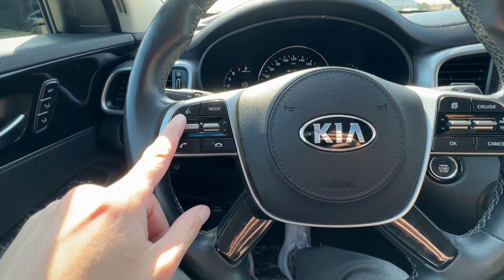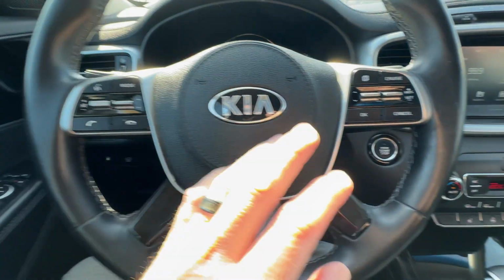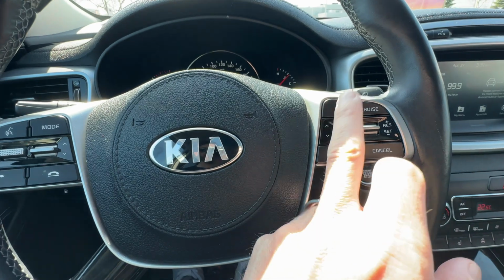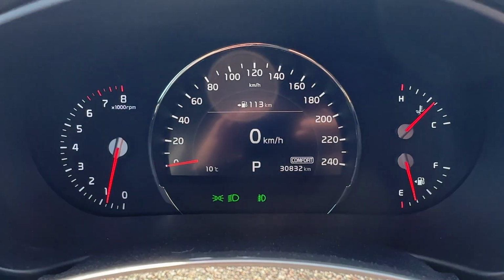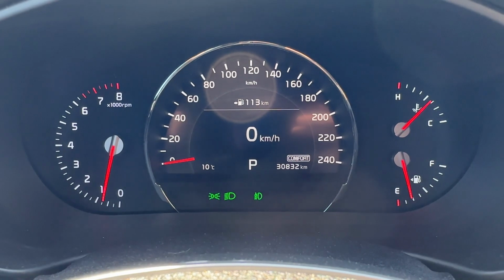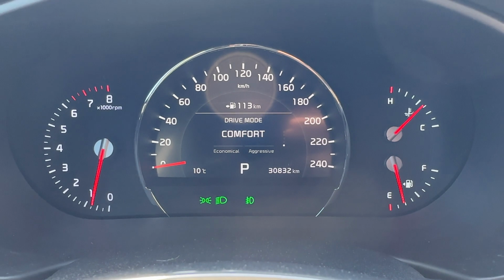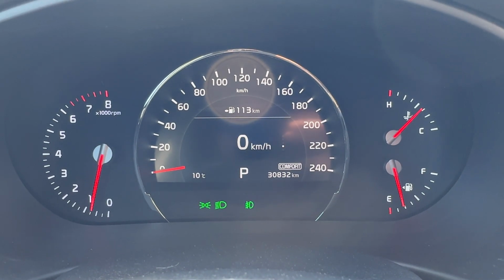You've got the volume control and radio controls and Bluetooth controls on the left side here. We've got our cruise controls on the right side. We also have our menu controls for our driver's gauges here. I'll give you a little bit closer look. You can see the odometer, 30,832. We're on the digital speedometer screen right now. We can go through the trip settings. We can go through the economy. All of that's all right here.